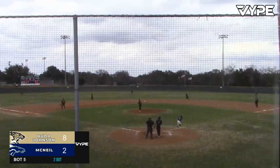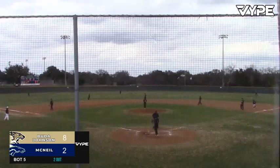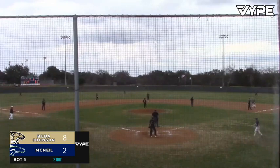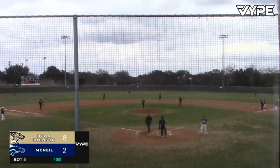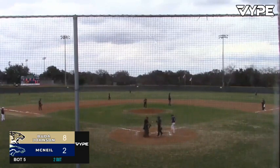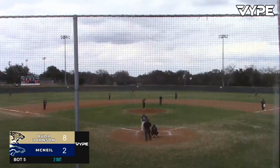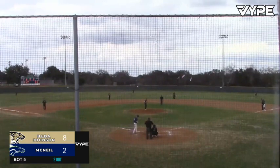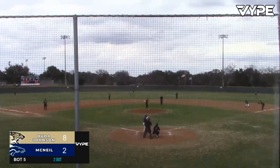Next pitch swung on, lined into left field for a base hit. That a kid, Jack. Nice hit. So two-out single for Goins. That'll bring up the number three hitting shortstop, Ryan Vosick. Vosick reached base successfully in both of his at-bats, two singles. See if he can keep the hitting streak rolling here.